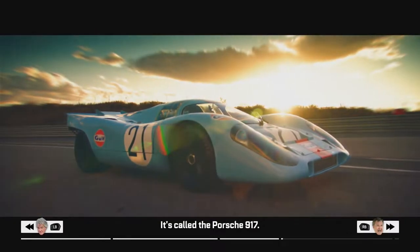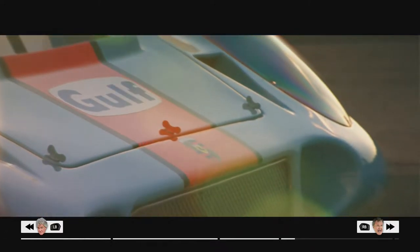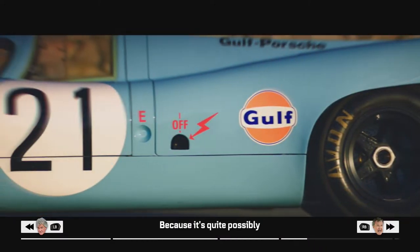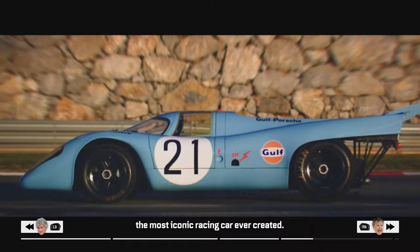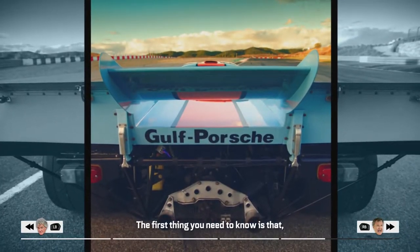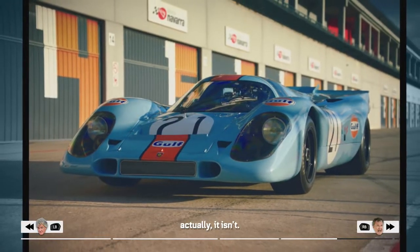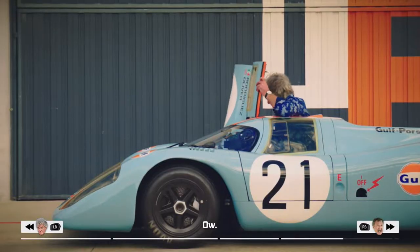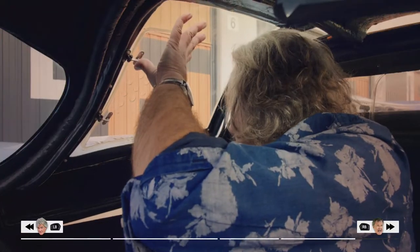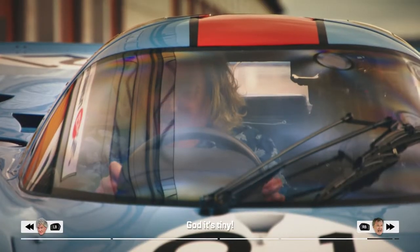It's called the Porsche 917. And even if you have no interest in motorsport, you'll most likely recognise this machine, because it's quite possibly the most iconic racing car ever created. The first thing you need to know is that although the 917 looks like a big, wide car, actually, it isn't. Ow. I'm in. God, it's tiny.